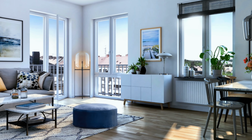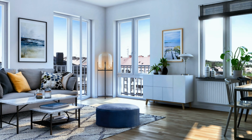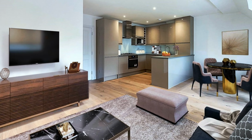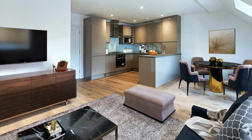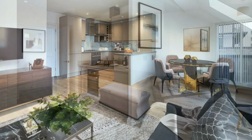For a compact space, it is also indicated to place your dining area into a corner near the kitchenette, and for living area only a small sofa and an ottoman perfectly complement the overall decor.